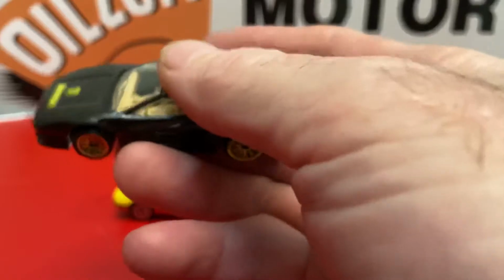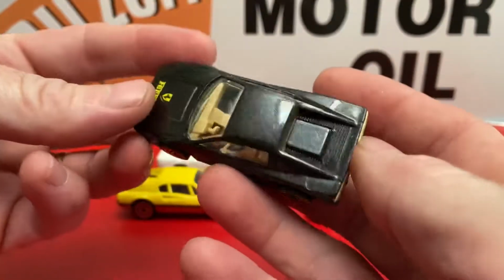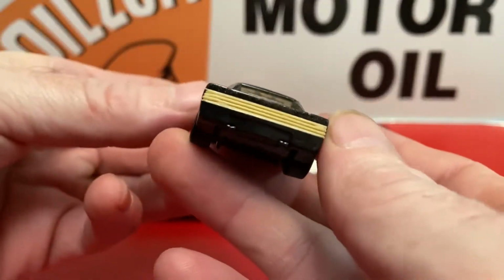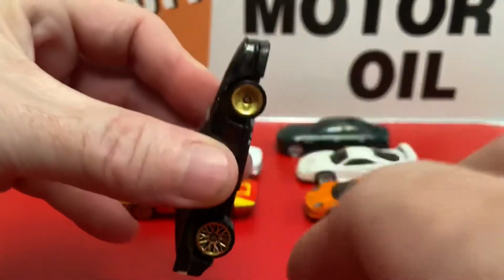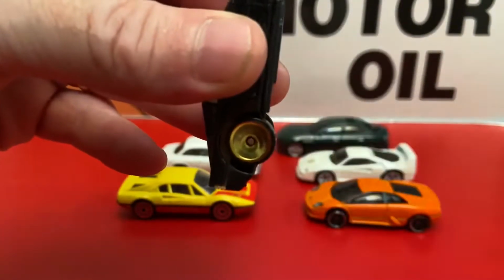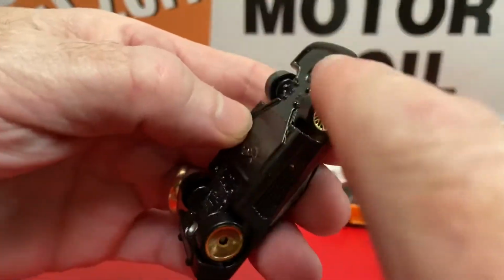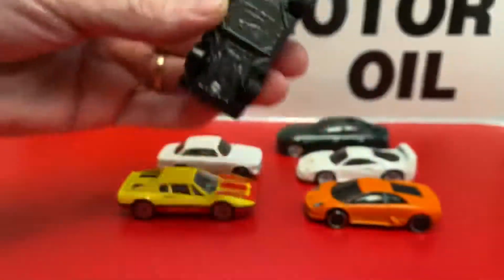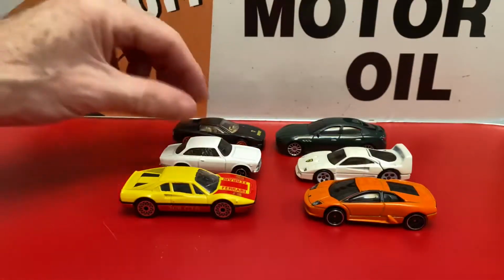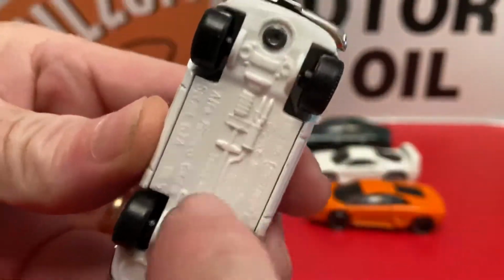Yeah, we'll see. Well, let's just take a look at this one first. Tan interior, nice and wide, gold lace wheels. That one's nice. That one's nice. Front axle needs help. We'll remember that. What, this little metal bottom Julia? Oh, it's plastic.